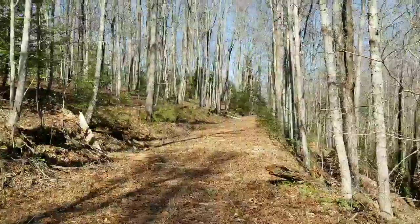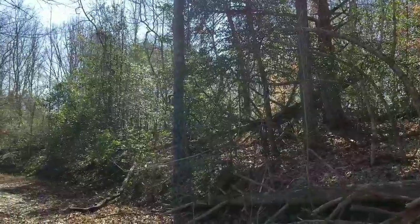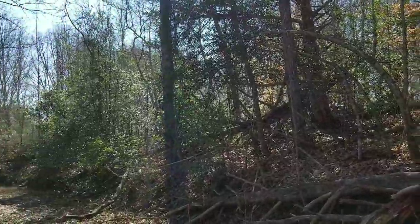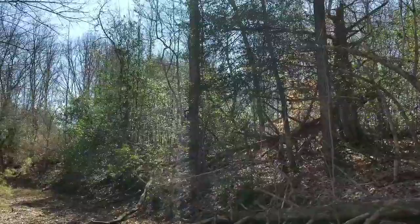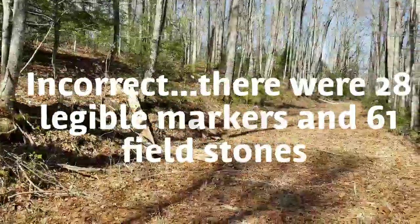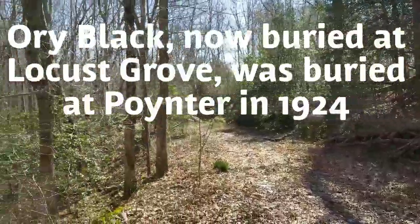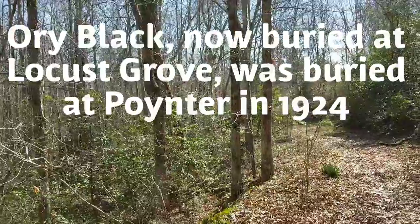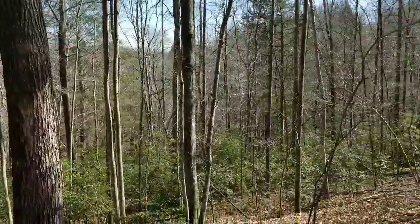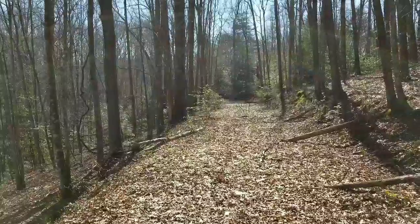When they moved Poynter Cemetery in 1973, it's really unknowing when the last burial would have even taken place there. The last burial could have been in the early 1900s or late 1800s. Probably late 1800s at the most, because there were no stones, all field stones, no grave markers at all. And trying to locate one is very difficult because the forest doesn't give up her secrets very easily. One thing's for sure about the original location of Poynter: it sure beat the heck out of Rest Haven and Corbin.